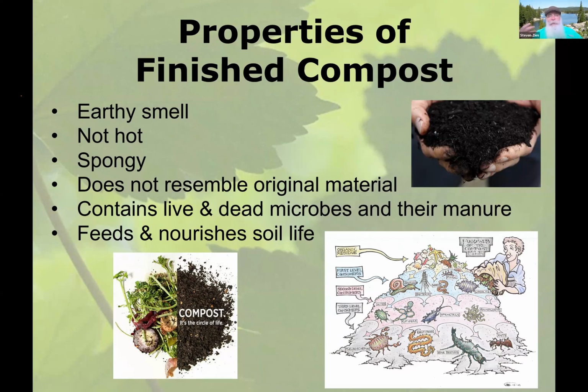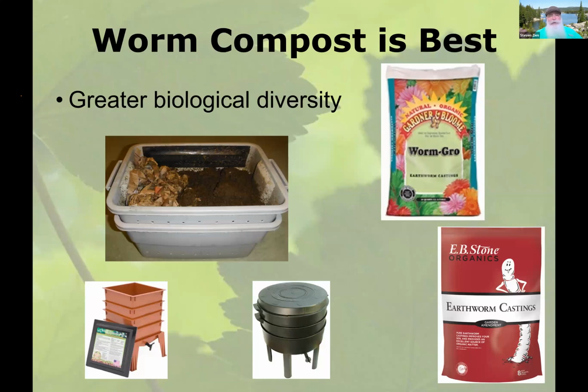Worm compost, in my opinion, is the best stuff because the end result is a much greater diversity of biology in that material. And you can build your own bin like the one in the upper left. That's my compost bin. But you can go out and buy compost bins commercially that might be a little easier to work with, but much more expensive and maybe not as much fun, in my opinion. You can also go to your local nursery and buy earthworm castings, and they really are magical stuff. It's not so much the nutrients, although there are a lot of nutrients there, but the soil biology you're able to add to your soil that makes this such a great product.